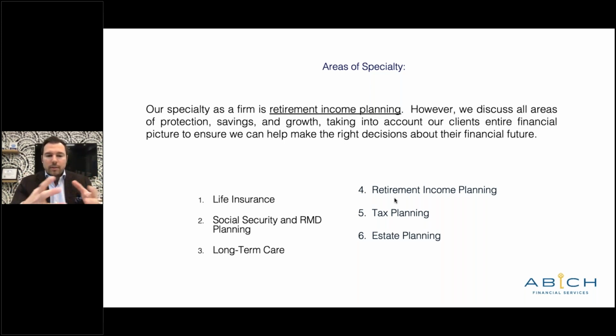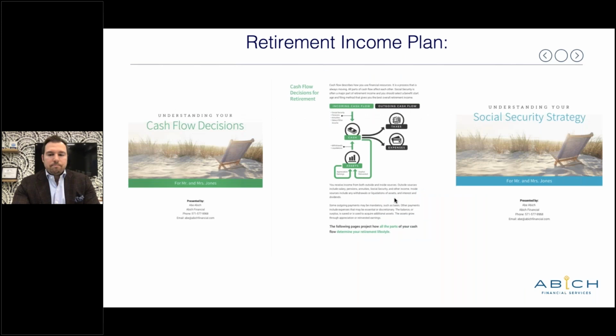We're going to talk about if you have an estate plan put together, wills and trusts, taxes. We host separate webinars and workshops just on taxes alone. We're going to talk about all these. It's part of a comprehensive plan: protection, savings, and growth. That's some of the software that we use.